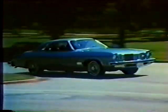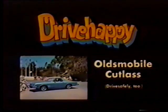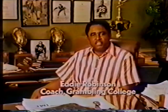Step up to Cutlass Supreme, Oldsmobile's little limousine, at a price that's less than you might think. Two trips, Mary. I thought you hated to drive. Not anymore. Besides, I like kids. Drive happy.